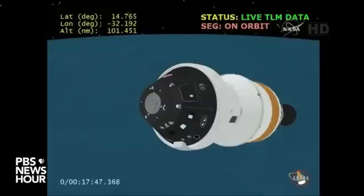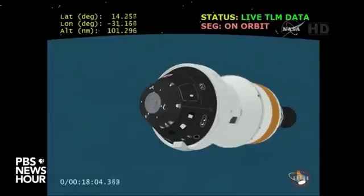The second burn of the second stage engine should begin about 1 hour and 37 minutes from now. Now 18 minutes into the flight. Altitude now about 100 nautical miles. Velocity 26,210 feet per second. Downrange distance 2,908 nautical miles.